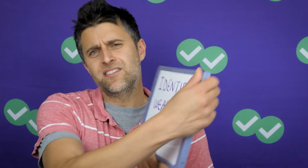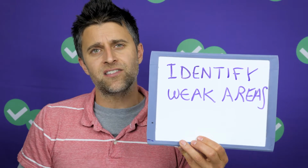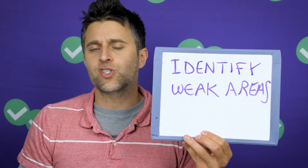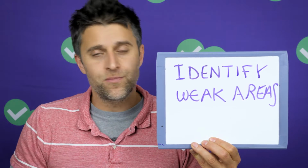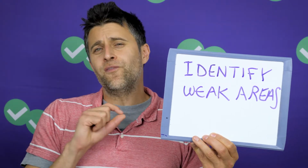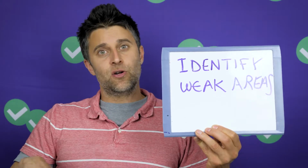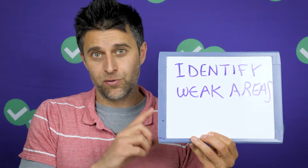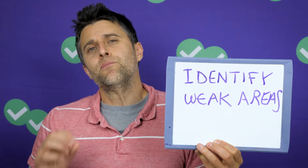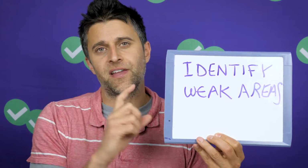Next, we have identify your weak areas. And this kind of flows from what I just talked about in the practice test. When you go through these practice tests, you'll want to, of course, review your mistakes, what went wrong, why you missed stuff. And in doing so, you can figure out and target those areas that are your weak areas. Because on this test, you don't want to focus on what's already strong, but identify areas where you can improve at. And once you do that, you can focus, you can target your studies around these specific areas.